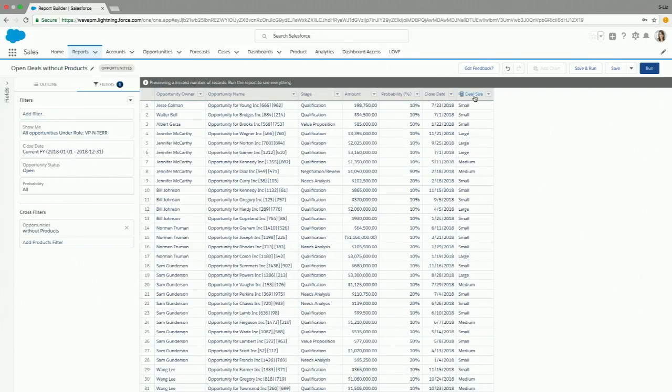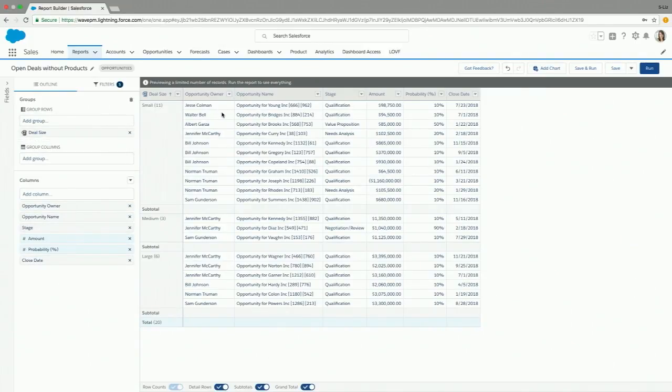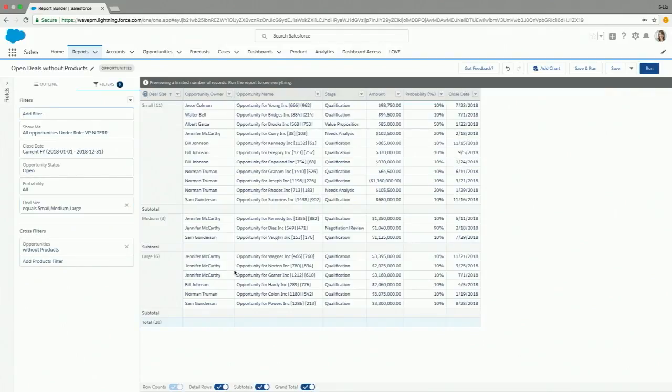And so now you'll see that the bucket appears as another column in my report. And I can treat it like another field in my report. For example, I can take this deal size field and I can group my rows by it. And so now you'll see that all my deals are organized by whether they're small, medium, or large. Not only can I group them, but I can go to the filters, and now my deal size bucket column is available as a filter. So that now I can say, do I want only certain size deals in my report?